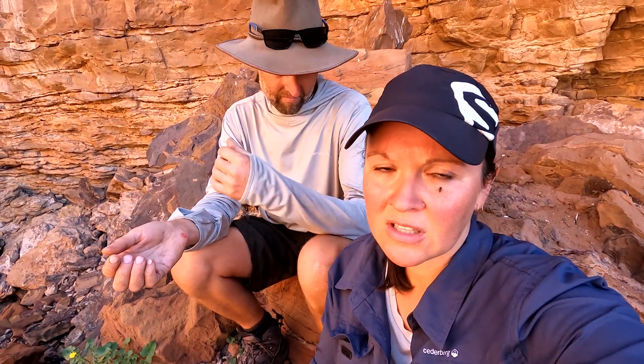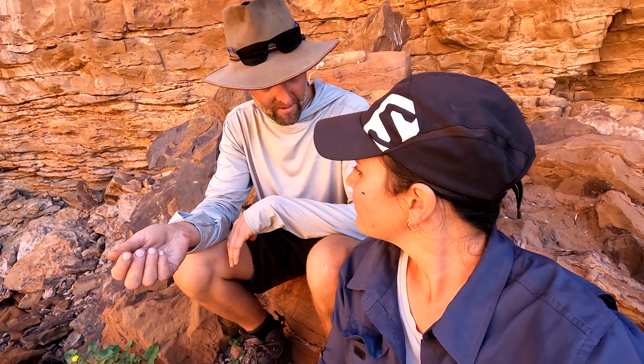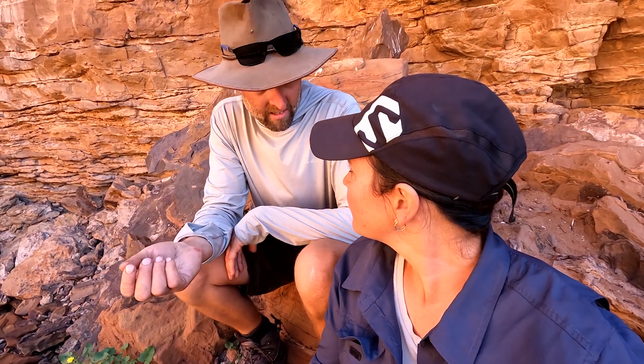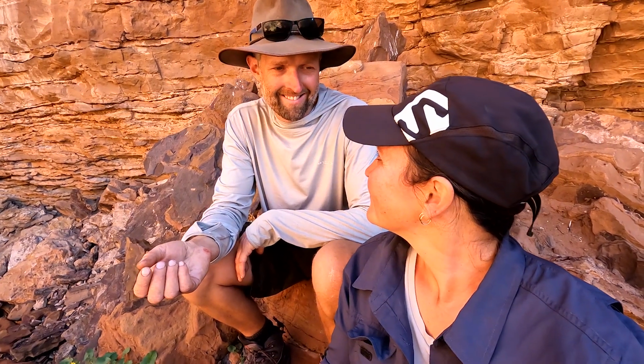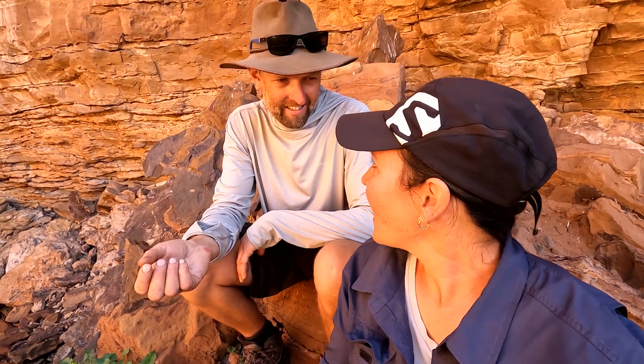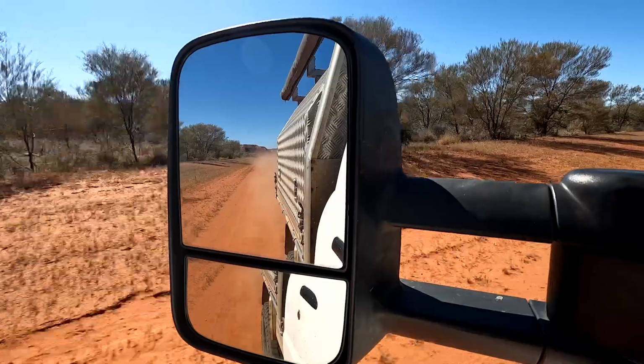Pour some apple cider vinegar on that, sterilise it when we get back to the car. Apple cider vinegar, that's going to hurt like hell. Well, that's the only thing we've got for sterilisation. You've got some antiseptic swabs? Yeah. Oh, we'll use an antiseptic swab. Put a band-aid on it. I've got one in my bag. I've got a whole first aid kit. I never go walking without one. Well, there you go. Plus our PLB is also packed. We never go walking without it now. Safety first.